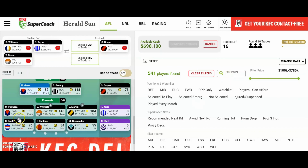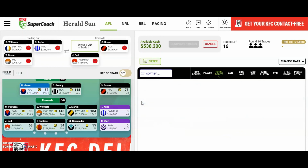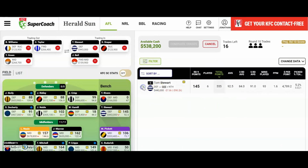And one more rookie. I really had no idea who to go for with this next rookie. So, James Bell, I know almost nothing about him. Please suggest if you know any better rookies to get than him, because I didn't research him at all. Not very confident in that. And then, obviously, Stewart. So, those are my trades.